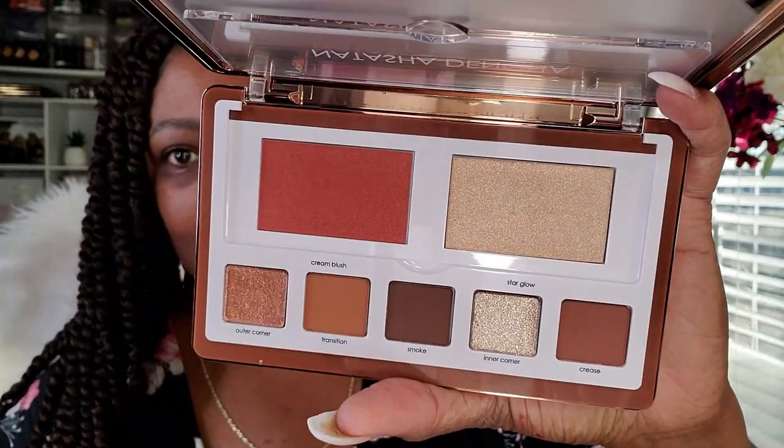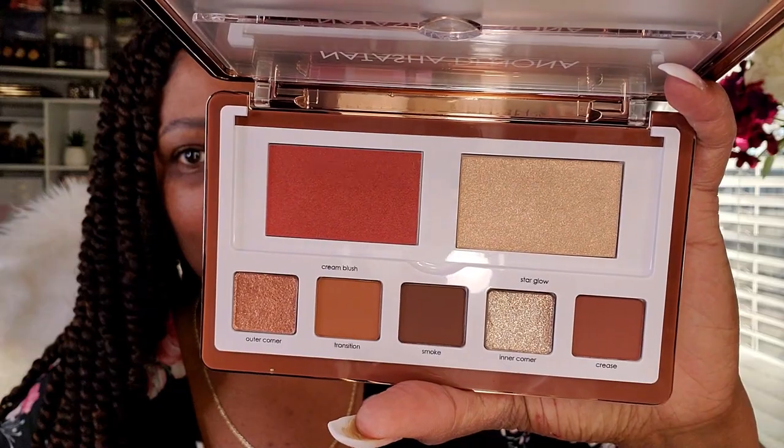Okay, so yeah, and I have like 5 million palettes on my table, you guys. This Natasha Denona face palette, I'm dying to use this. I am. It is so stinking pretty. It's so gorgeous. I know y'all seen it. I think that would be such a beautiful blush and highlight.